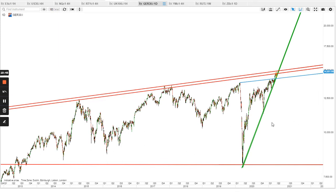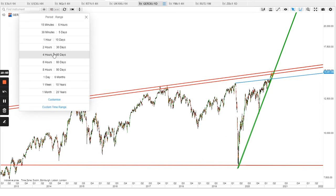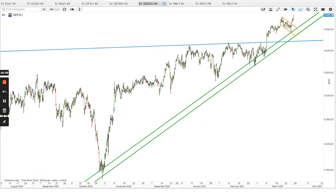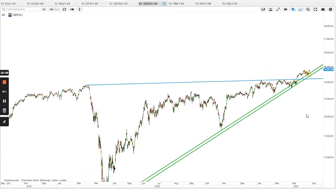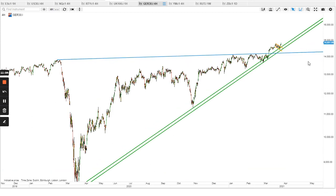So, in the short, medium term, let's talk about it in the 4-hourly chart. Here, the green support rail is the one all the way from March low, and this is the one that I would be watching to see any signs of a reversal or a support break. This is a very important one.